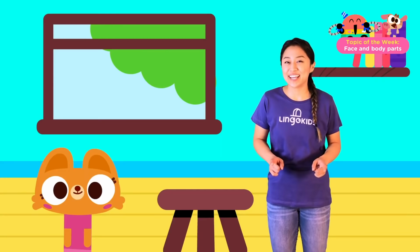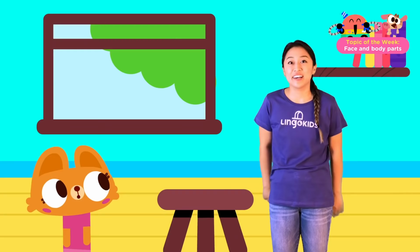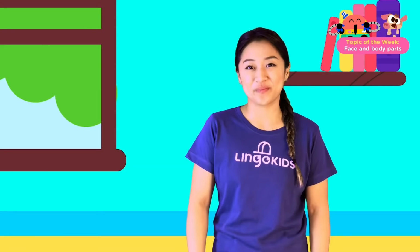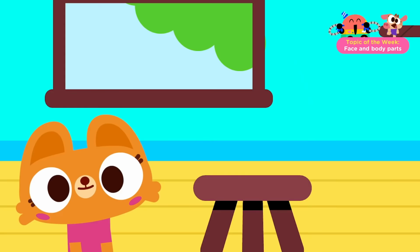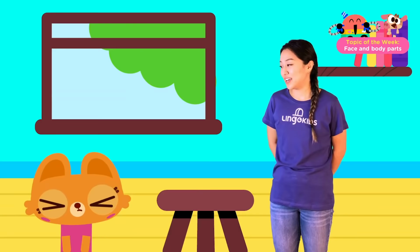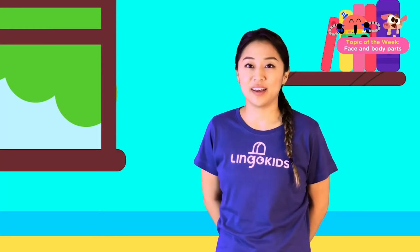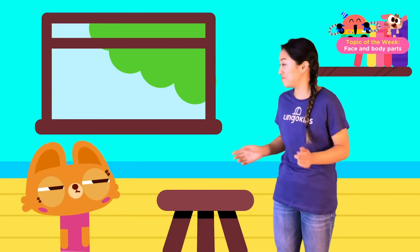Let's find out. A sneeze is a nose cleaner. If your nose tickles, that means there's something in there that your body doesn't like. Your brain says, time to sneeze, and you get it out. You might sneeze because you have allergies. Allergies are things that make some people sneeze, but not everyone. Maybe we're allergic to dust.